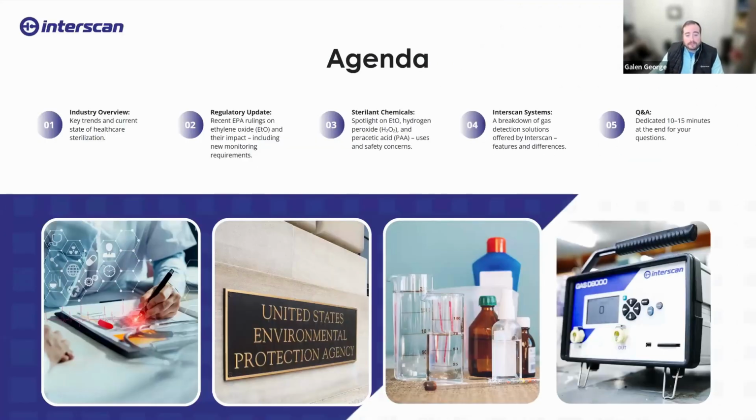So here's our roadmap for the next 45 minutes or so. We'll start with a high-level industry overview, setting the stage with how sterilization is done in healthcare today. Then I'll give a regulatory update focusing on what the EPA's new rules around ethylene oxide mean for us, especially in terms of required gas monitoring. We'll then discuss key sterilant chemicals, not just ethylene oxide, but also hydrogen peroxide and peracetic acid, which are increasingly used and have their own safety considerations. And then after that, we'll look at some fundamentals of different gas detection technologies. Then we'll specifically look at Interscan solutions, so you understand the tools available to meet safety and compliance needs.